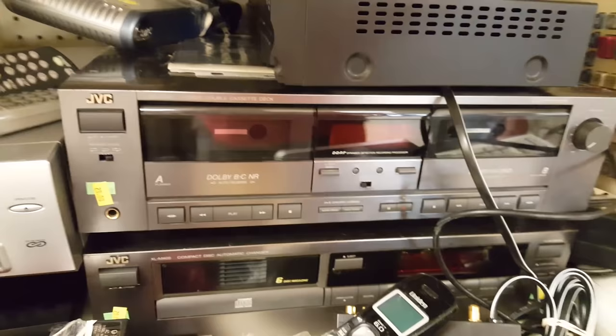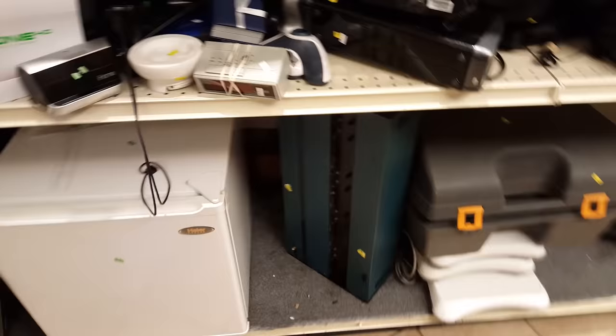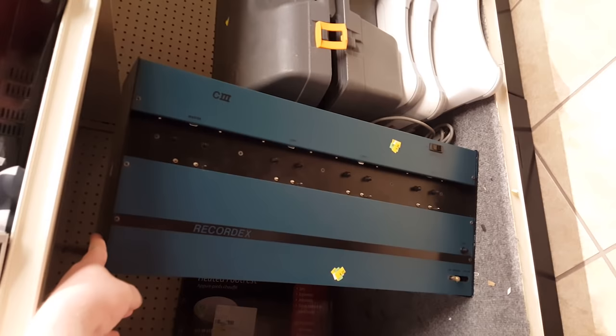And I would kind of like that if I hadn't picked up that other HX Pro thing recently. Down below here, this is pretty fascinating. It's C3 Record X. This is like a multi-tape dubbing studio thing. You know, there was a church we went to as a kid. They had one of these. It was green. And you just stick the sermon tape on there and it would duplicate a bunch of them at once. At least that's what I assume it is.